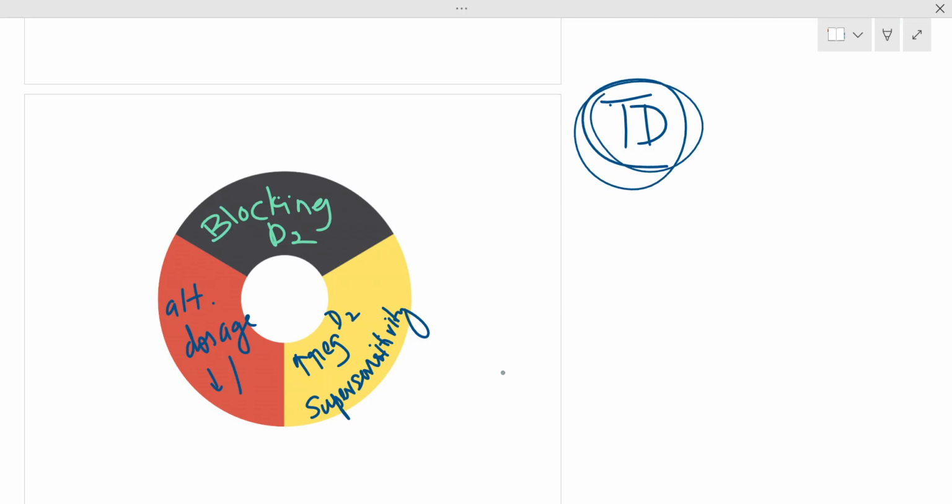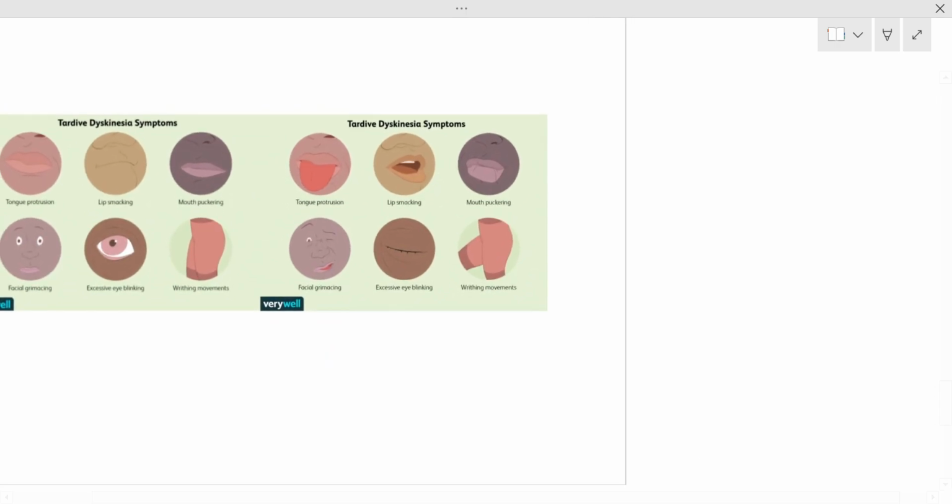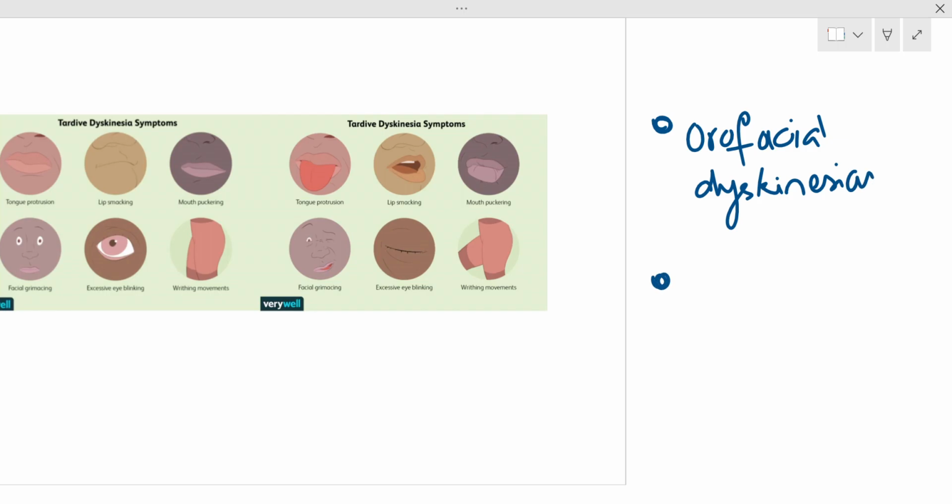Okay. Now, what are some of the symptoms of tardive dyskinesia? You can see basically there's going to be two main manifestations. The first one is going to be facial dyskinesias, right? And then the other one is going to be choreoathetosis, basically chorea of upper and lower limbs.